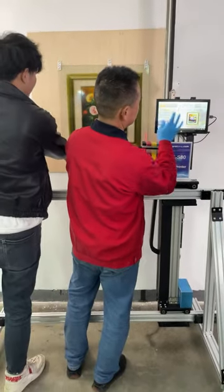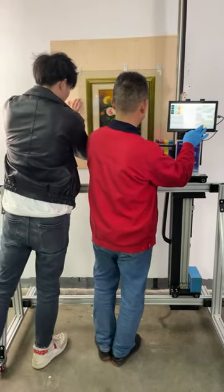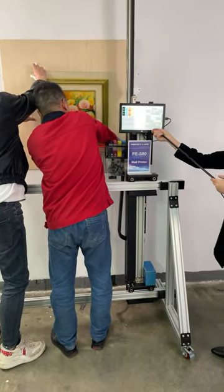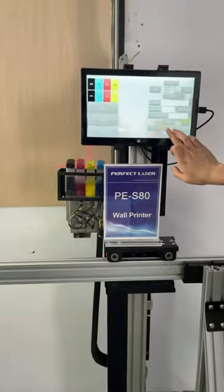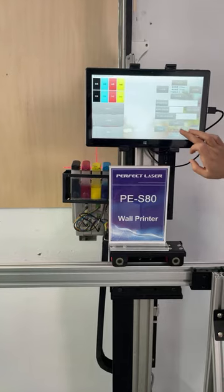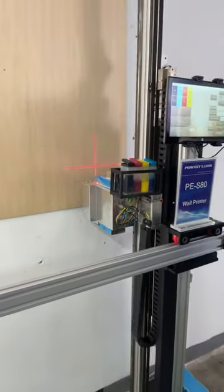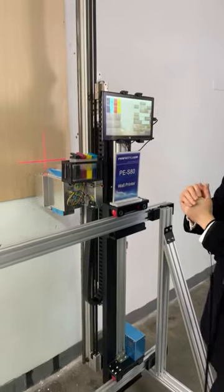But let's see the beautiful patterns here. Okay, here you can see we have finished it, and we just click the Z axis. It has the Z axis backup button here. We just click it, and you can see this, the distance between this machine and the wall is 49 millimeter. This means the wall, you can see this is the distance between the wall and the machine. And this distance will not be changed when you are operating this machine.